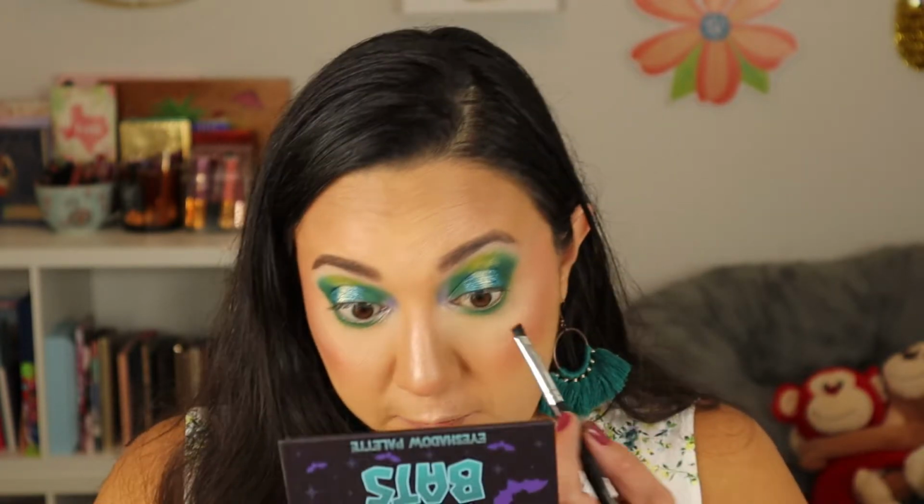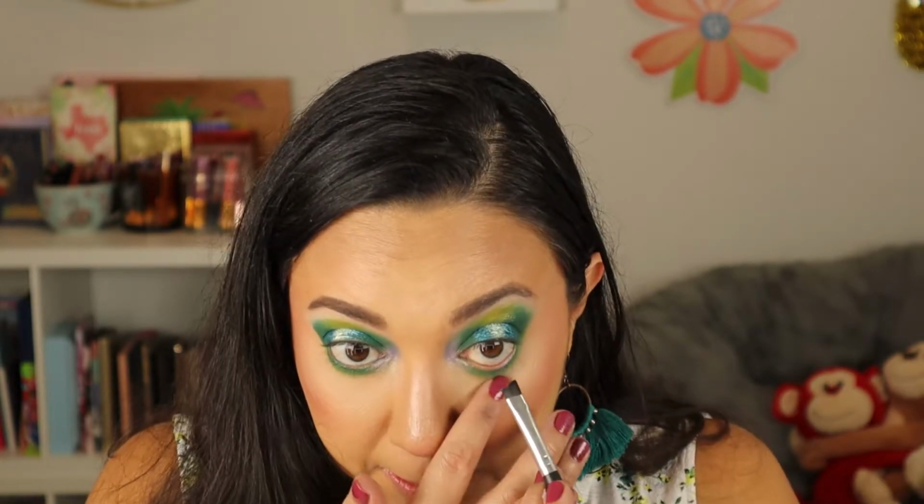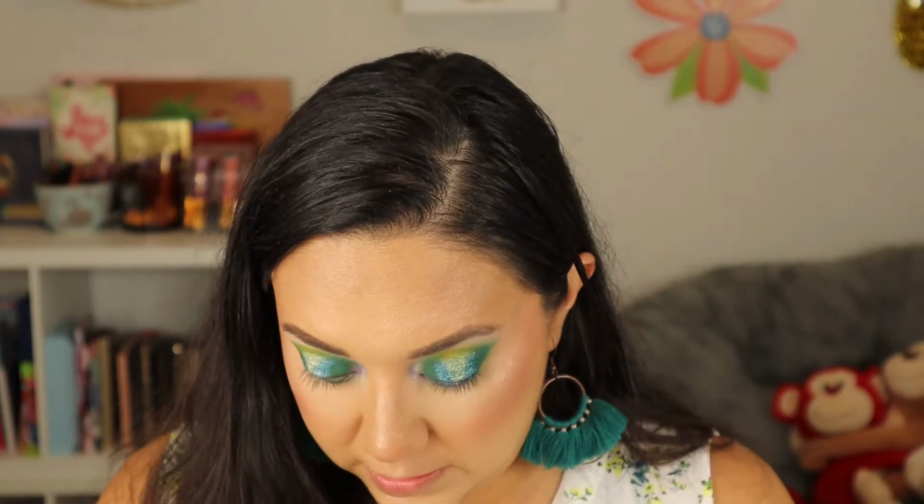This is from Lethal Cosmetics. This is their gel liner in Reverb. Their gel liners are phenomenal. I've been so obsessed with using their gel liners lately. Is that even going on? I can't tell.